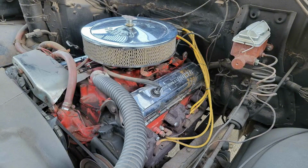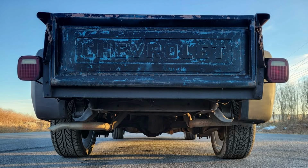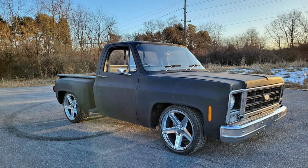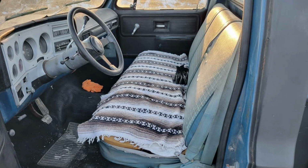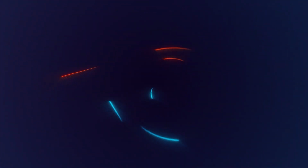Structurally, the vehicle is impressively solid with hardly any rust, a testament to how well it has been maintained over the years. It sits on stylish 20-inch wheels in the front and 22-inch wheels in the rear, giving it an aggressive stance and updated look, while the original stock wheels are also included for those who prefer a more classic appearance. Performance has been further improved with the addition of newer exhaust components and upgraded shocks, ensuring a smoother and more responsive ride. Number 10.